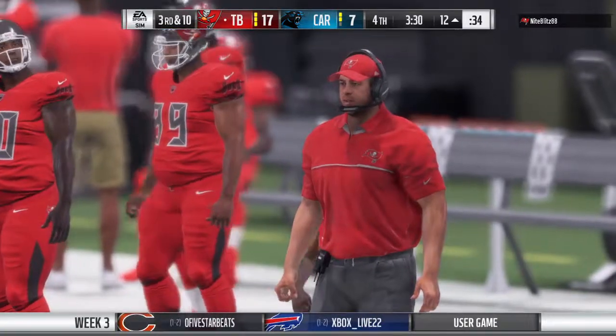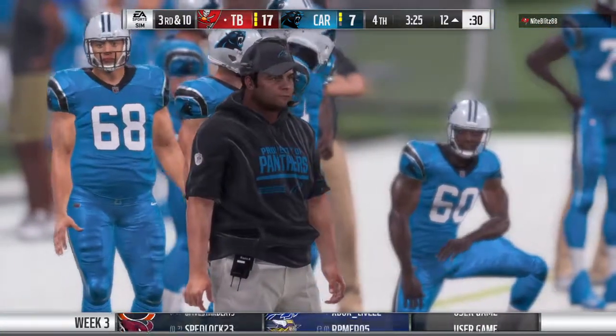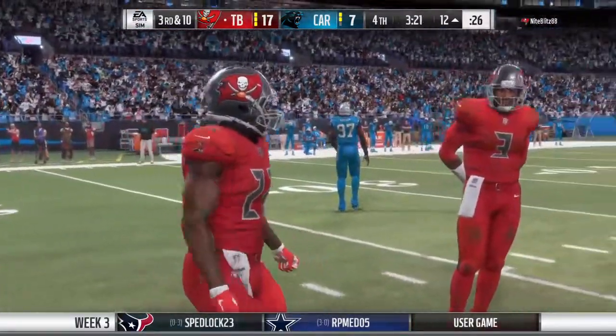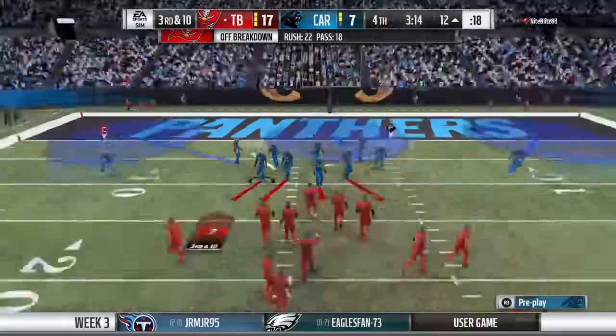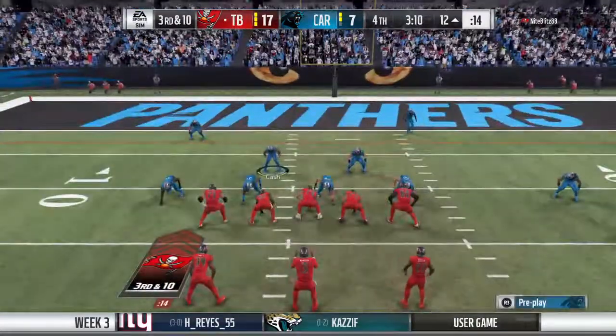This drive is pretty clear. Almost feels like old school fundamentals, doesn't it? Want to impose their will on the defense. What's that, 5 straight runs? Yeah, 5 straight carries to start this drive, and like you said, the way it's working, they may just stick with it. The Bucs on 3rd down. They've hit on half of them, 5 for 10. This is 3rd and 10.